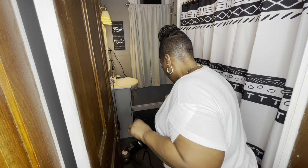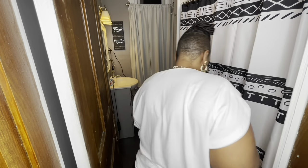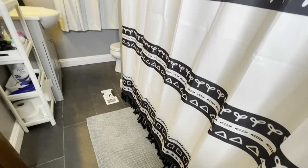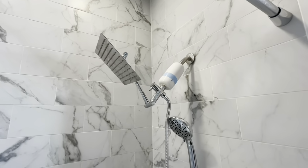The black rugs that I have, they're actually in the washing machine. So I just put down a gray rug in there. But normally I like to have the black rugs in there. And as you can see, I still have the shower curtain, which I absolutely love. Thank you so much again for sending that. And then we have the shower head. And like I said, it's so nice. It's really, really nice.